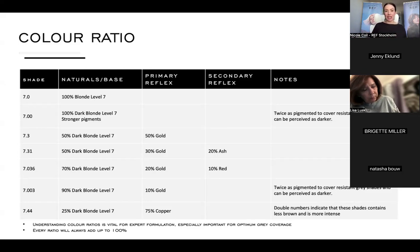Let's get into our pre-mix shades, because this is where it's going to be important to understand what is inside your tubes. So for example, right here, we have a 7.3, which is a level 7 gold. This translates to any of our colors that have a natural level, a decimal, and then one number behind it. So it could be 7.3, 6.1, right? Any shade that is a level, a decimal, and then one number behind it. So what this means is, in this dye load makeup, 50% of the shade is going to be level, and the other 50% of the shade is going to be the tonal reflex, which in this case is gold.